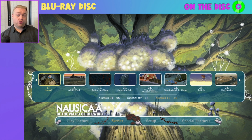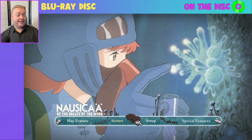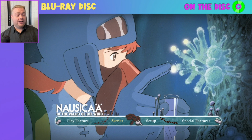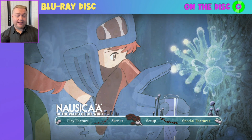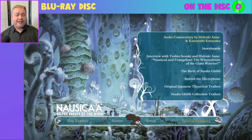Then no matter what page you're on, if you hit the down arrow key, it will remove you entirely from that menu. As we now advance to the special features section, there's a decent amount here, so bear with me. First of all, you can see audio commentary by Hideaki Anno and Kazuyoshi Katayama.